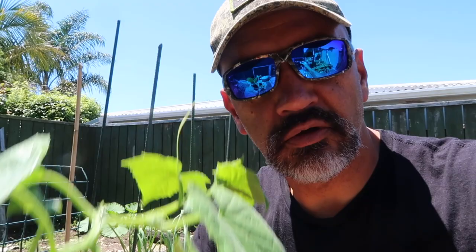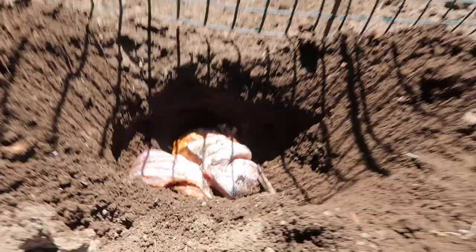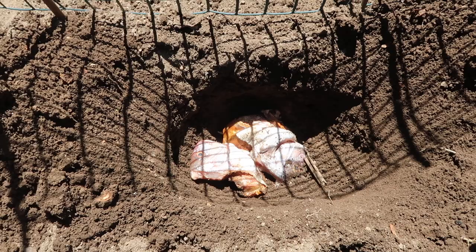Now this Lebanese cucumber plant will grow on top of four fish heads that I put in the garden, and I'm going to use neither fertiliser but those four fish heads. So we're going to see how this grows on top of those fish heads with no other fertiliser over summer. So we have just the fish heads. I'm now going to put this dirt back in here.